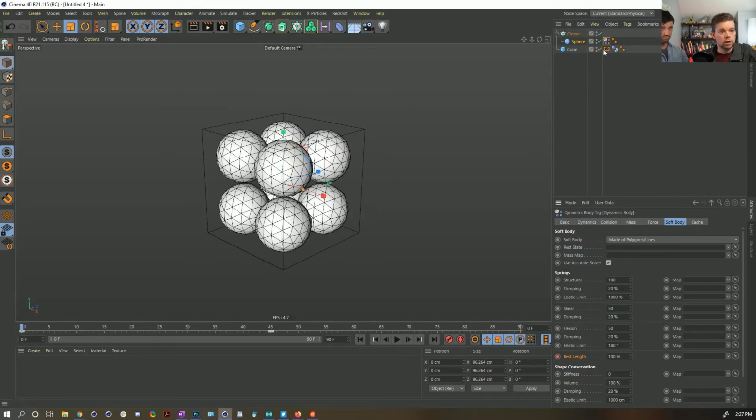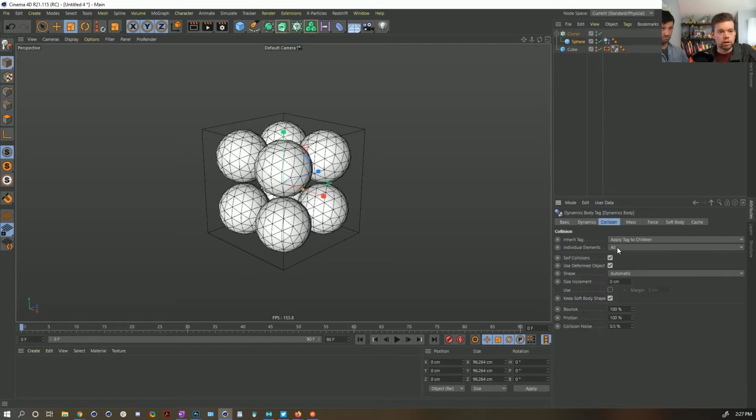Or explode. The cube needs to be a static mesh. There we go. And honestly, we don't need any bounce. And I think it'd be nice if they could freely slide around. So let's do no friction, no bounce. All right, there we go. That should be all we need to do.